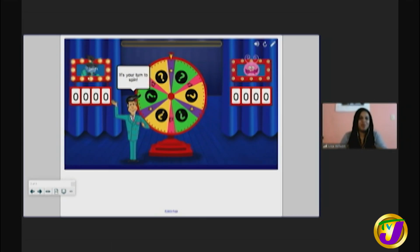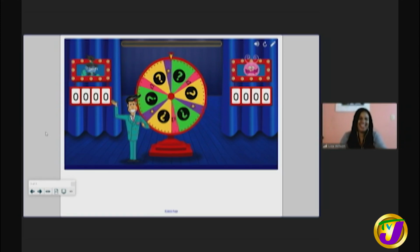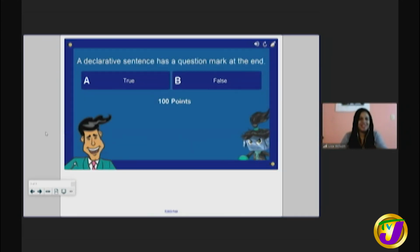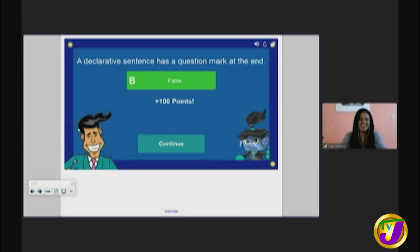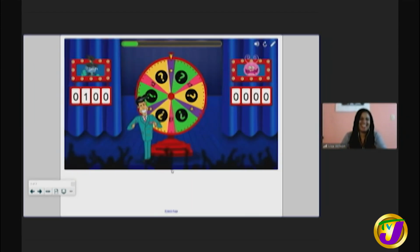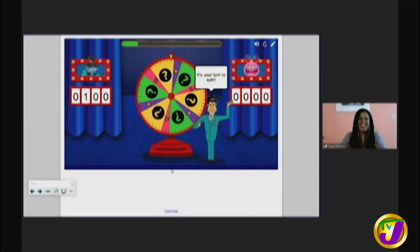So Simone, I'm giving you this lovely lady right here. And you are the little monster, Neville. Simone, I'm going to spin the wheel for you. This one is types of sentences. Okay. Simone, a declarative sentence has a question mark at the end. True or false? False, miss. It is an interrogative sentence. Right. There you go.